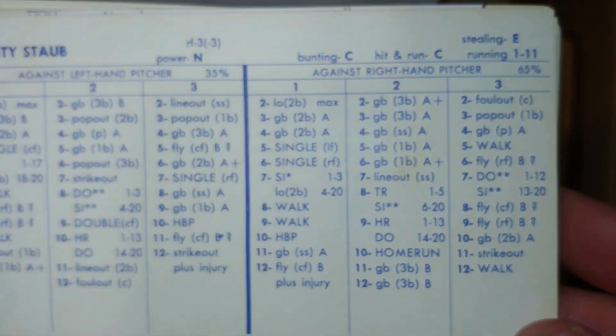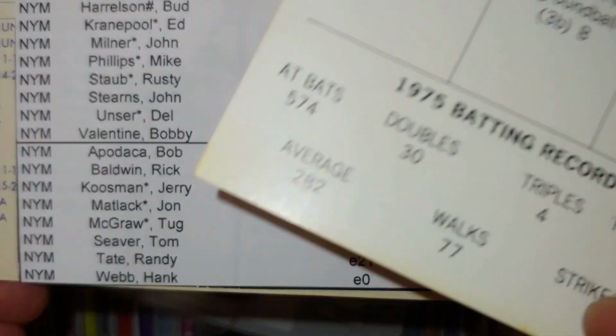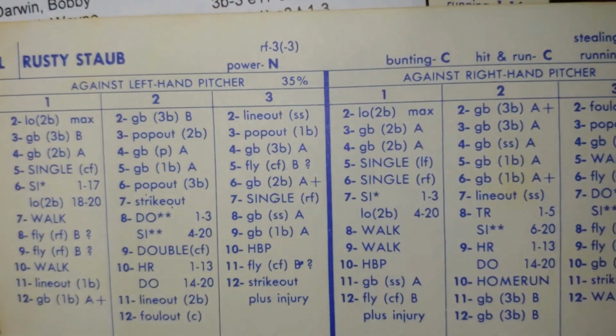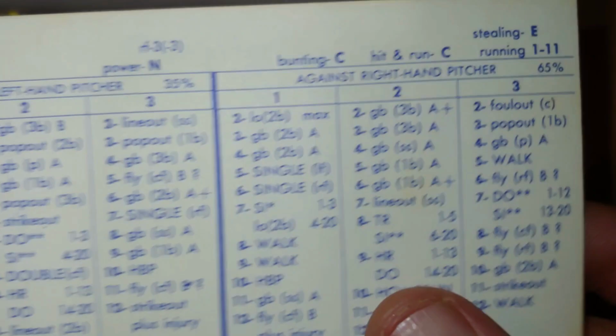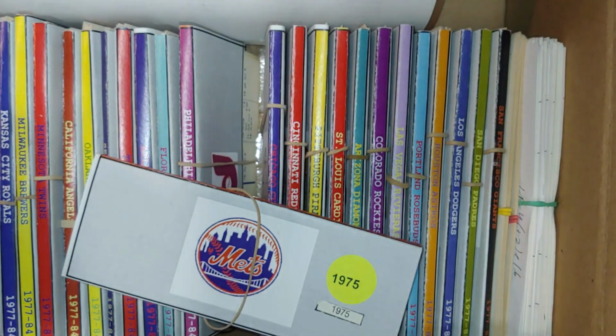Staub. This is kind of ordinary. Nothing really particular great about that. .270, .282 with 19 home runs. I guess you could say he's got these walks against righties that are nice, but otherwise, kind of a typical Rusty Staub card. Nothing really stood out there.